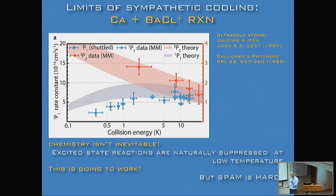But we still have this problem of SPAM. I'm not talking about it here, but right now we do it with resonantly enhanced multiphoton dissociation. It's a pain in the butt because you have to start over every time you detect, right? So what we're working on now in this experiment is entangling these molecules with this scheme I mentioned earlier. But we'd really like to be able to do the state preparation and measurement more quickly and without destruction.